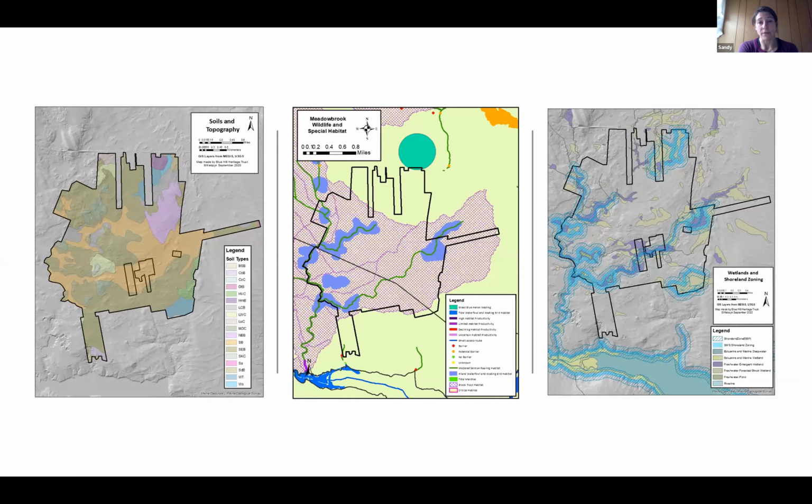Fortunately, we have access to a huge trove of mapping technology now, that just gets better every year. This example I have is our Meadowbrook property, and the layers of maps behind it are all free data available through the state and other resources that can show us soils and topography, wildlife habitat, any endangered or threatened species, wetlands, and shoreline zoning, and these are just examples. This kind of data is available for all of our properties.